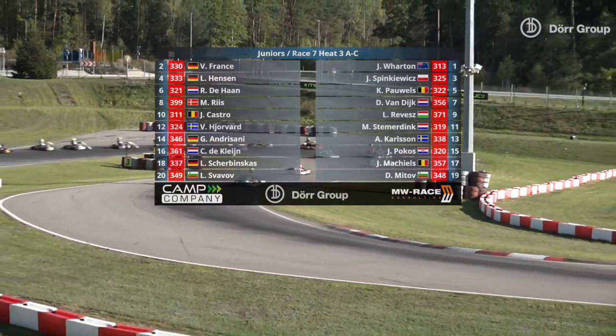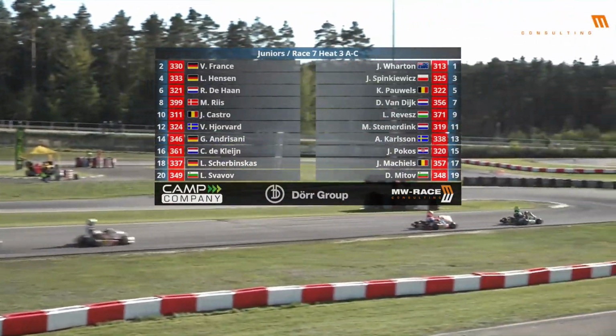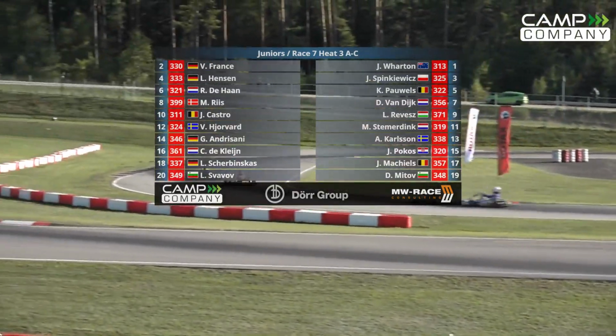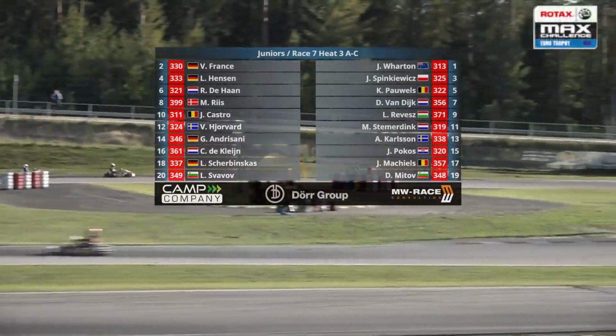So we now get to the last set of qualifying heats for the 2018 season, and first off, kicking it all underway is going to be Junior Max. So it's race 7 of the day. It's qualifying heat 3AC, groups A and C for Junior Max.